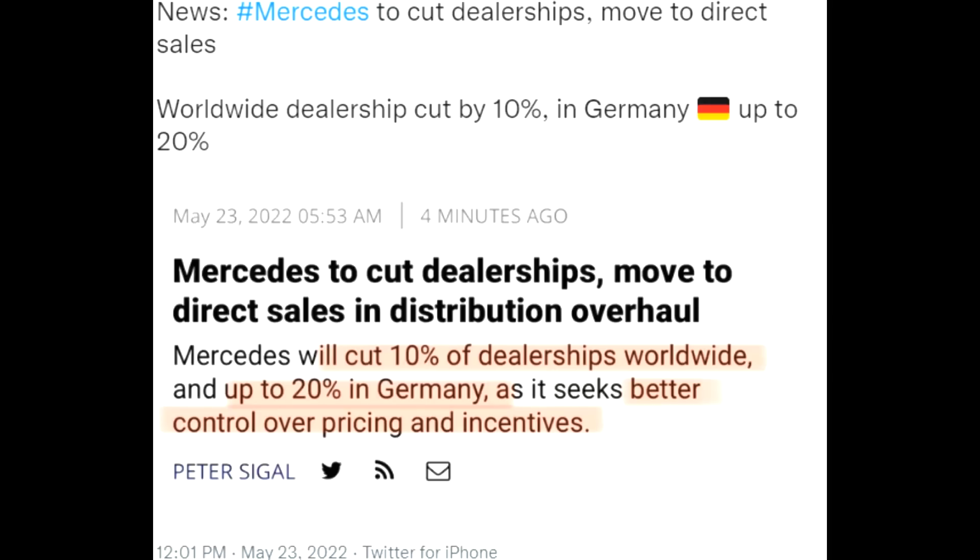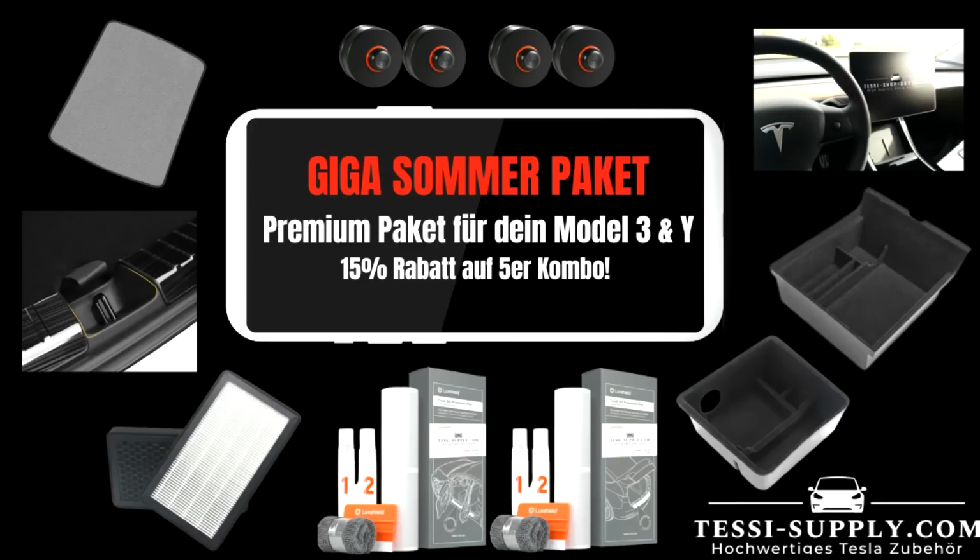And then we have Mercedes going the way of Tesla as well, cutting down 10% of its dealerships worldwide, direct sales to customers.